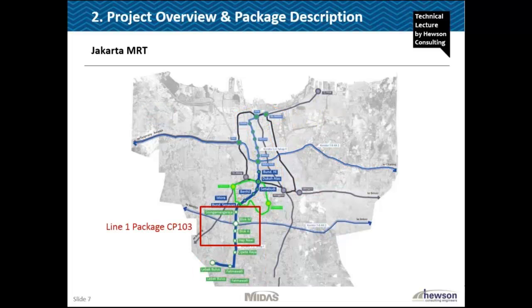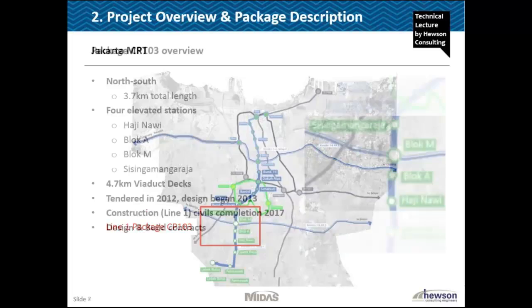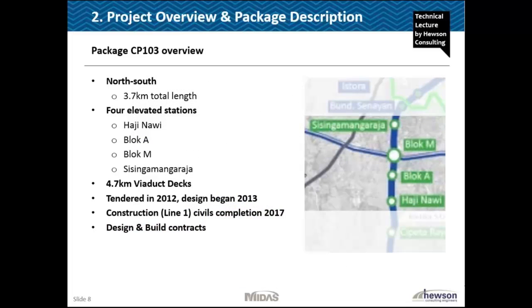In terms of our design package, the package we're working on is package CP103, which is highlighted on the screen there. In total it's about 4 kilometres. Although, because there are merging spans and diverging tracks, in total we designed about 4.7 kilometres of viaduct deck. And it contains 4 elevated stations, running from south to north: Hajinari, Block R, Block M, and Sisinga Mangaraja. Three of them are very similar in their structural layout. Block M is unique, and I'll talk about that a little bit in a second.